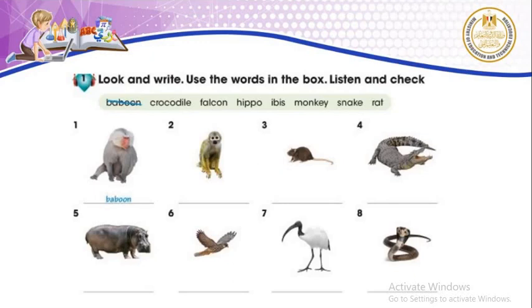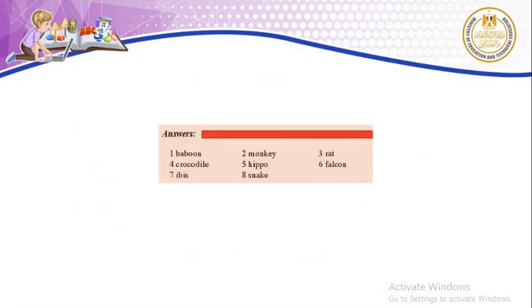What about number 7? What can you see? What is it? Yes, it's ibis. And number 8, the last one, it's a snake. Okay, let's move to the answers. Here are the answers. Now, let's move to another part.